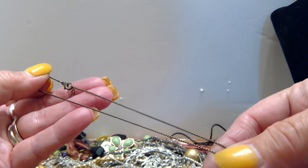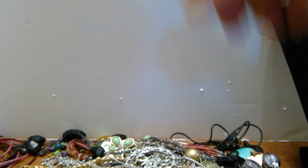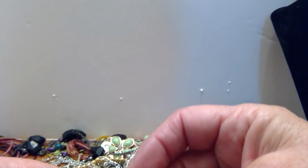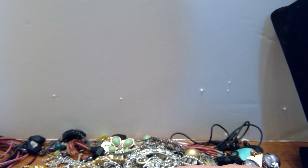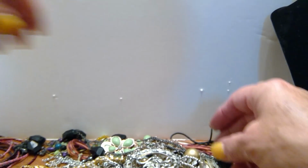It is a nice chain though. Needs a little bit of cleaning. Almost has a brass or bronze look. Could even be, it's very tarnished. I don't see any markings on it. But nice, that's really cute, I like that.